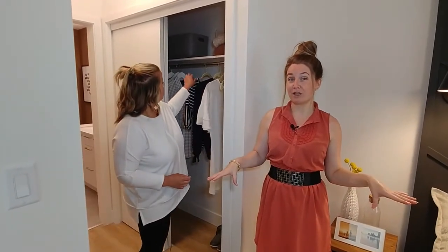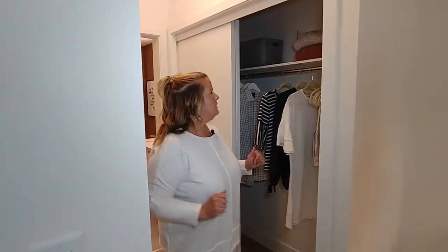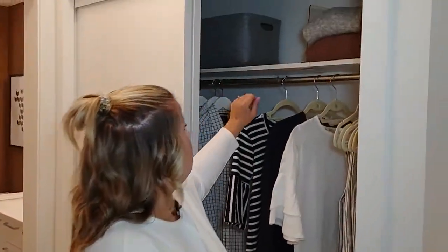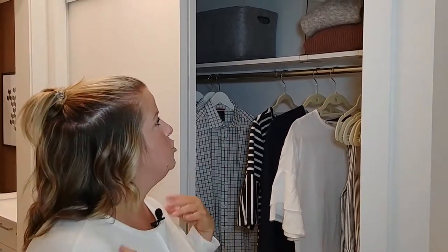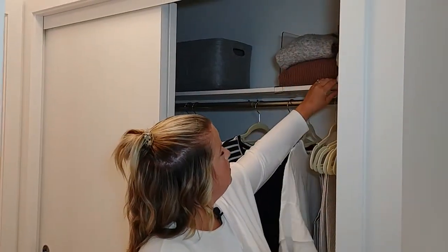All right, so now we are standing inside the main bedroom of the Belmont East show home, and we're going to see how we organize the closets. We've got a kind of a his and hers option, or a hers and hers, whatever. Or he and he. What I like about this space is they've obviously thought of everything with the shelf up top. If I was going to move in, I would put all my knits up top, just to avoid that stretch in the shoulders. So we've got some knits up here with some of these dividers.